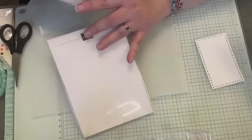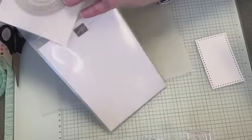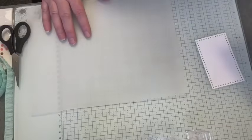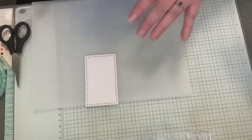And we'll just stick these back in here. And again, that was the Everyday Details dies, is what these are called. See if I can get these back in here. There we go.